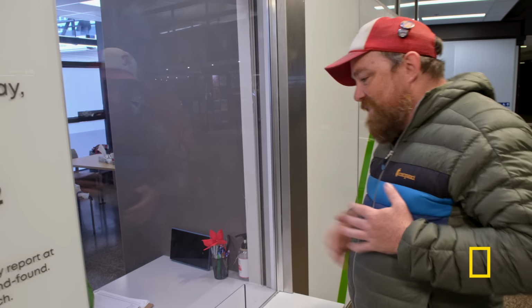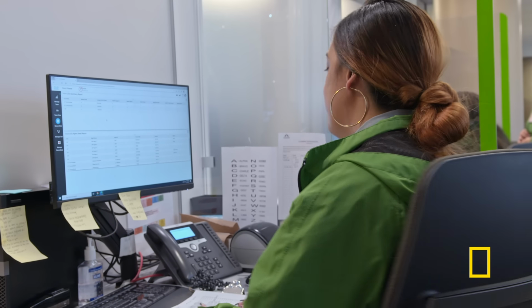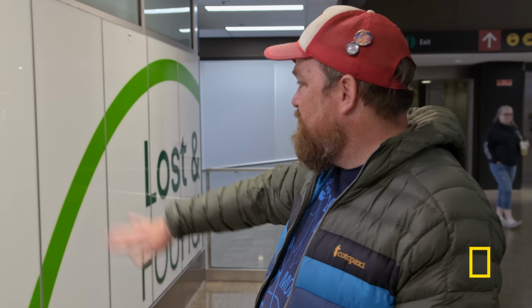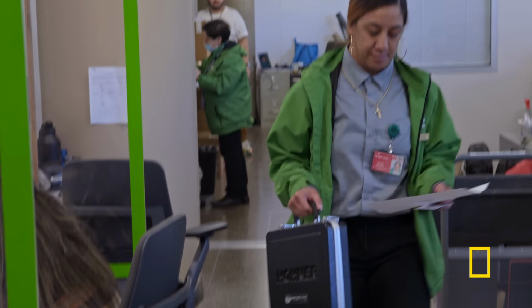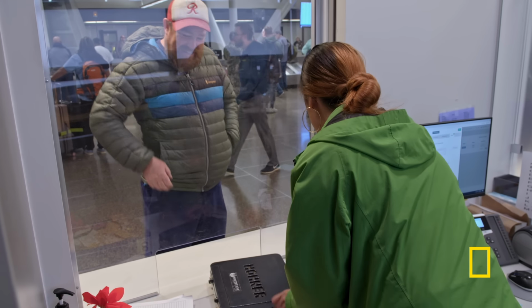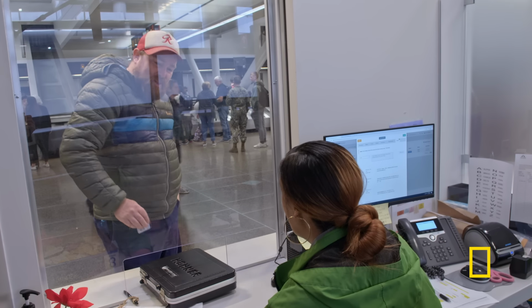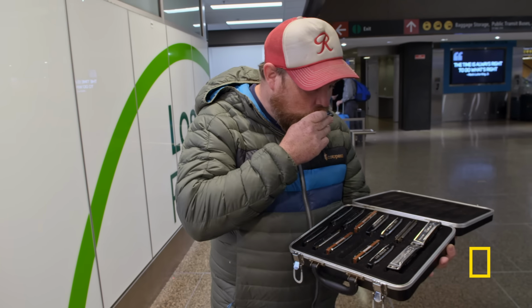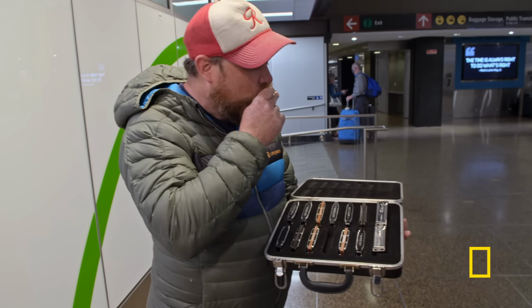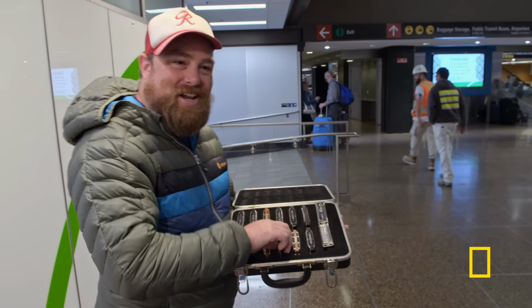Hi. I lost a case of harmonicas. Is there any chance that you guys have it? Okay, let me see if I can find it. I grabbed it off the plane, and then I was coming here, and I went outside to wait for my ride, and I just set it against the wall. I thought for sure that it was gone. Thankfully, some kind soul decided to turn it in. They were pretty intrigued by what was inside. Thank you so much. You're very welcome. Appreciate it. Yeah, it'll still work.